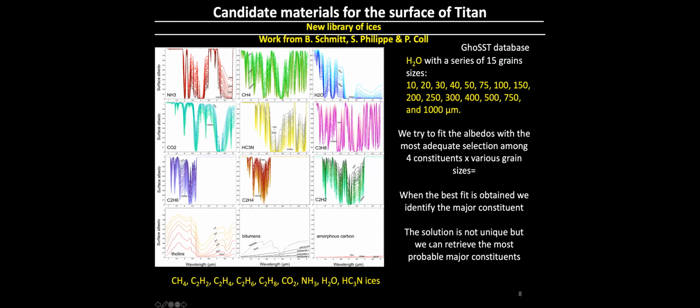Okay. On another partition of the code, we include candidate materials for the surface of Titan, meaning materials that are expected to be present on the surface. And these are laboratory thawing materials that we expect Titan to have in the atmosphere, and ices like water, methane, ammonia, carbon dioxide, in addition to cyanoacetylene, propane, ethane, ethylene, and even acetylene.